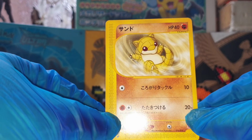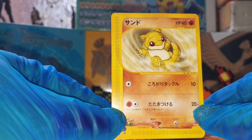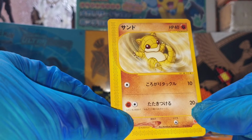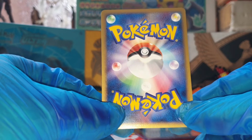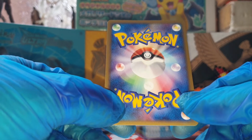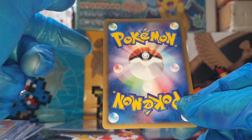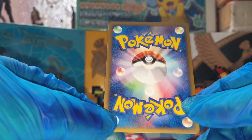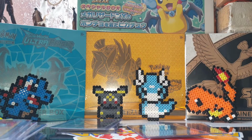Very nice card, no scratches. None at all, that's really good. No dents or whitening. We like that. Let's have a look at the back. No scratches on the back. Really nice card. There's a slight little bit of whitening there, but I don't really think it's anything to worry about. So overall, nice card. I believe it will get a PSA 9. Just put that back in the top loader.